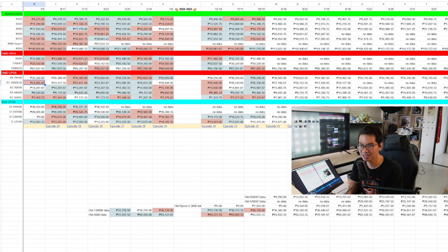7950X, no price change. 7800X3D, slight price increase of around 500 pesos. Still one of the best gaming CPUs that you can get on the market right now. 7600X, which is the sort of entry level. I mean, there are cheaper AM5 CPUs, but just like the 5600X, the 7600X is sort of the nice performance entry level for that platform. It has no price change.